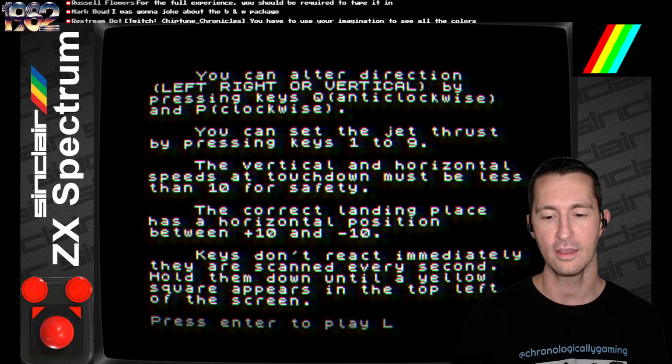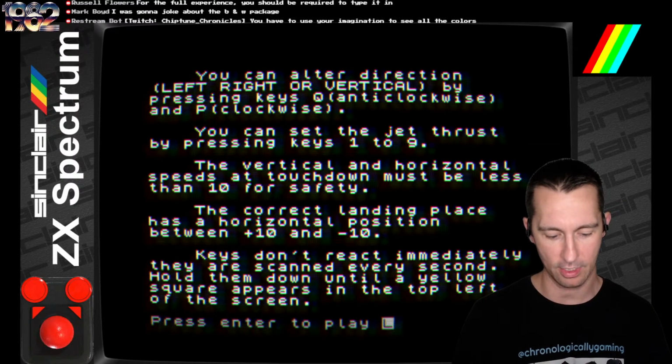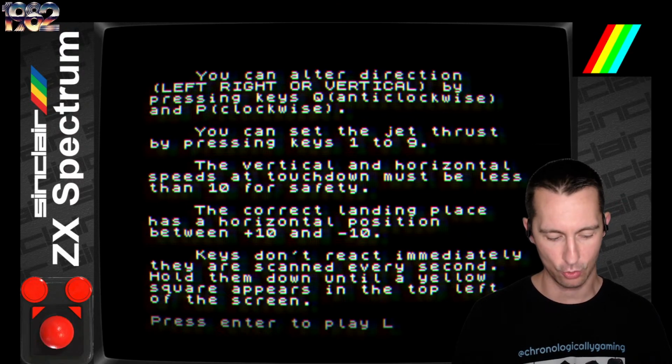The keys don't react immediately. They are scanned every second. Oh, gosh. And we already have the really spongy ZX Spectrum keyboard, so I'm scared of what's going to happen. We're going to crash again, most likely. Here we go. They said P and Q. Got it.